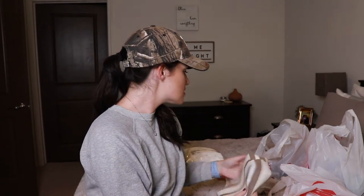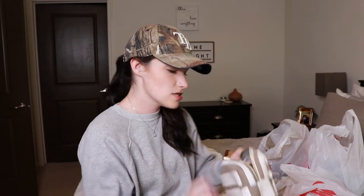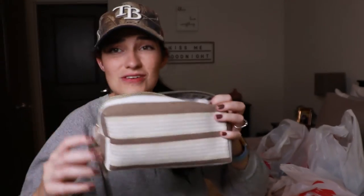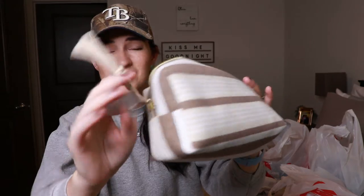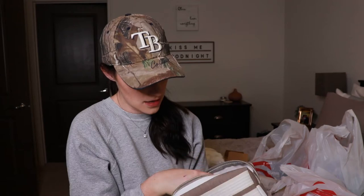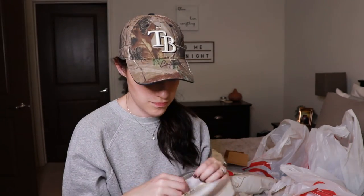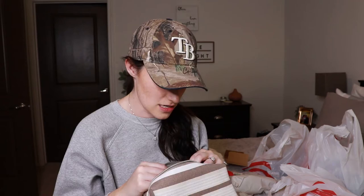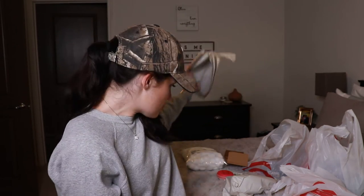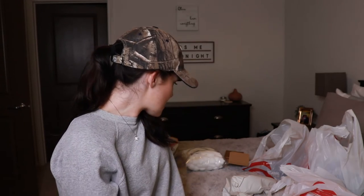Alright, here is another dollar section find, which is a cute little makeup bag. Look at how adorable that is. It's tan and brown and white. It was only $3, and it has a little tassel. This is adorable, and it's a very good size. So, I really like that. Good quality. Inside, kind of waterproof or makeup proof, possibly. I don't really know. Oh, I got cat hair now, but I'm excited about this. This again was only $3, so six. I'm at like about $9.